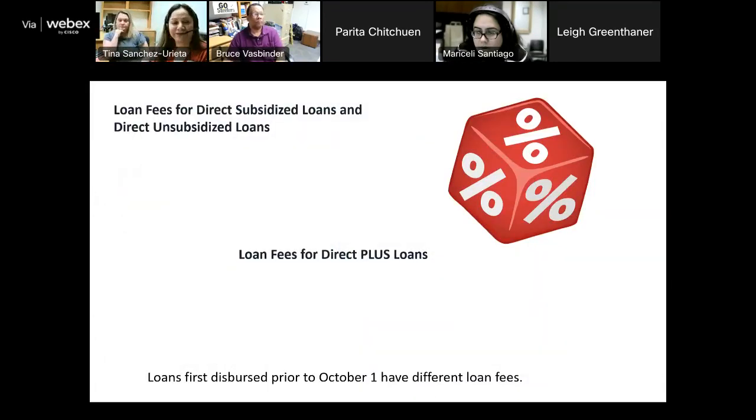This slide basically goes over the loan fees. I guess we can click on it and it'll give us the current information as to where the loan fees are at the moment.